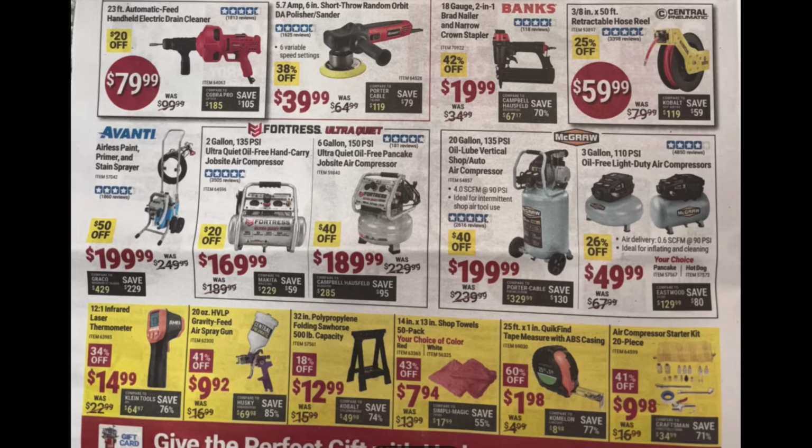They got the foldable sawhorses, 500-pound capacity. If you're looking for some cheap sawhorses, I've had these in the past also, and they're actually not too bad for 13 bucks. You got your shop towels, 50-pack. These are pretty decent, but they don't do a good job if you need to clean up a spill. They're better for like grease, stuff like that. They just aren't very absorbent, so that's the only downside to them. So under $8 for that. Tape measure. Got a bunch of these laying around the shop for under $2. You can't beat it. And then we got the air compressor starter kit. I would pass on that one.